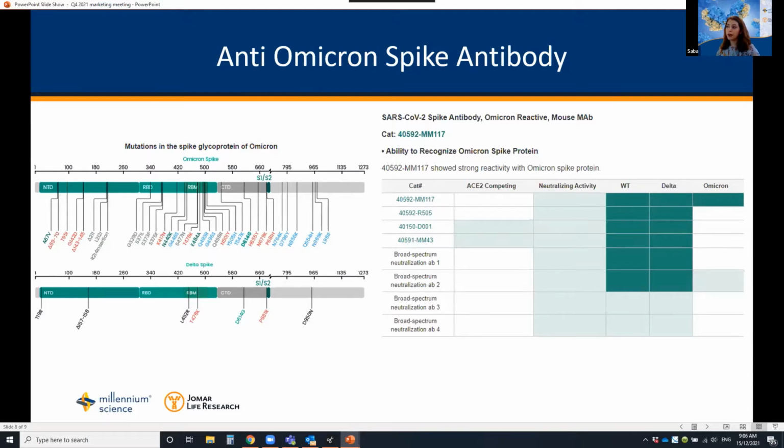So Sino screened all of their developed neutralizing antibodies against this variant. And interestingly, only one of their clones, the one you see at the top with this catalog number, has very high reactivity with Omicron. This is the antibody that was developed last year and has now shown very high reactivity with Omicron, which might be of interest to test against any of the Omicron proteins that suit your study.